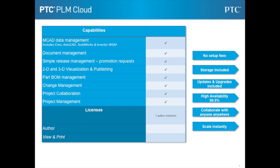Some of the other aspects of this program is we charge no mandatory setup fees. All of the storage is going to be bundled with the monthly pricing. You're going to get all of the updates and upgrades included. So what I mean by update is, the minor release, maintenance release updates associated with our Windchill software will be included. So for example, if you're on, let's say 10.1 and a maintenance release of, let's say M20, and if you want to go to M40, that type of update is included, as well as the major release upgrades going from, let's say, 10.2 to 11.0 is also included in that pricing. So that is where kind of the predictable monthly cost comes into picture. You just pay the flat fee of $150 for, let's say, an author, and you get all of the benefits associated with it.